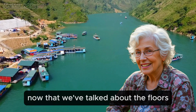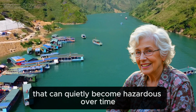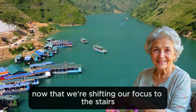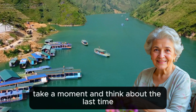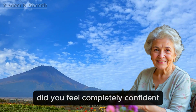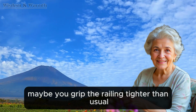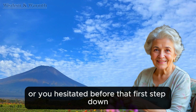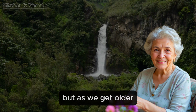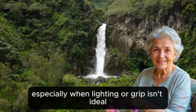Alright, now that we've talked about the floors, cords, and bathrooms, let's move into another space that can quietly become hazardous over time. The stairs. Now that we're shifting our focus to the stairs, take a moment and think about the last time you went up or down them. Did you feel completely confident, or did you find yourself holding your breath just a little? Maybe you gripped the railing tighter than usual, or you hesitated before that first step down. Stairs can be tricky at any age, but as we get older, they become one of the biggest hidden risks in the home, especially when lighting or grip isn't ideal.